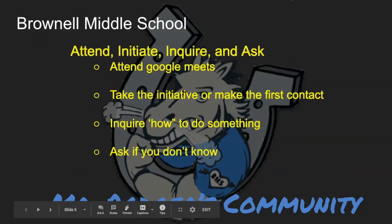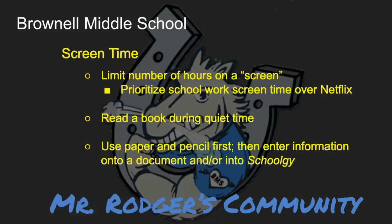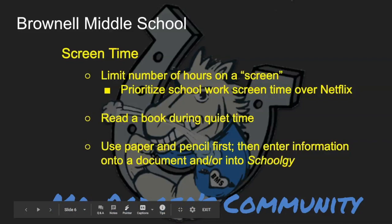The next thing I'd like for us to think about is screen time. Limit the number of hours you're on a screen. Prioritize your schoolwork for screen time over Netflix. I mean, you got a lot of time for Netflixing, so make sure that your school hours are prioritized and your screen time manages to be something that's okay for your health. Read a book, like I said, and you know what? Use paper and pencil first, then enter your information into a Google Doc or something in Schoology, so you're not on the computer or on your screens as much.